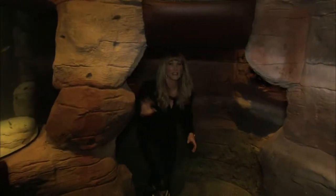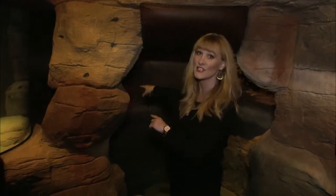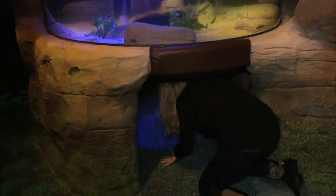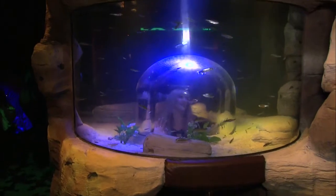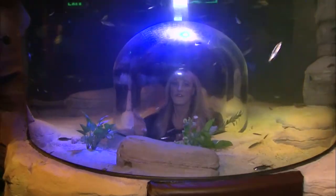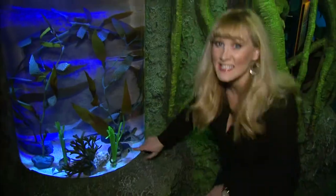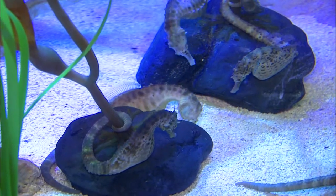So the aquarium makes one big loop around, and it takes about 60 to 90 minutes to make it through. But what's really neat is along the way, they have all these little nooks and crannies, all these little caves, and all these fun things for you to crawl through like this, and you can get totally immersed in it. And I heard there's a turtle in here, there's all the fish in here. Fun for big kids and little kids. And look at this, these are the seahorses. They're just beautiful creatures. And what's really interesting is that the males carry the babies.